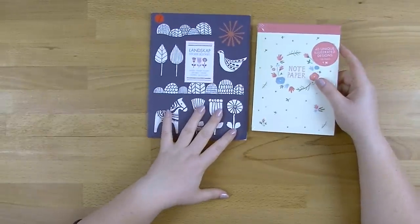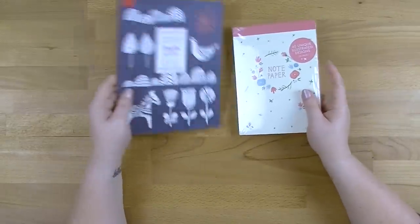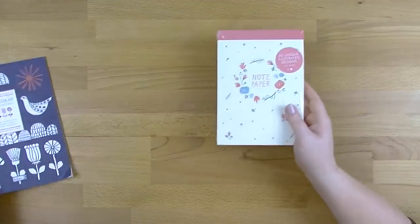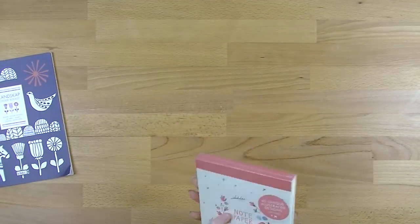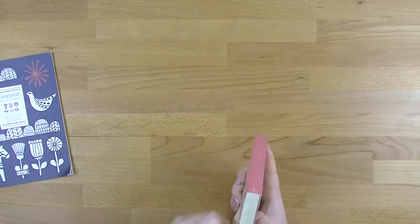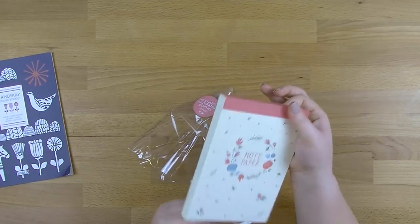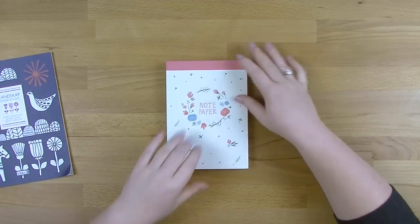These two, I want to say cost me like $34. I'm pretty sure this one cost me $20 and I'm pretty sure this one cost me $14 or $15. They are both new. This one especially is in the plastic. Unfortunately, it doesn't have a price tag on it, so I don't know which collection it comes out of. But it is very cute and it's one that I haven't seen before. So I'm very excited to have a good look through here.